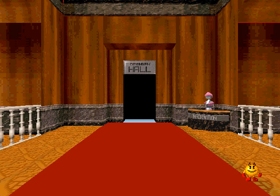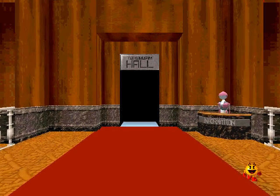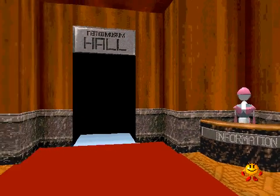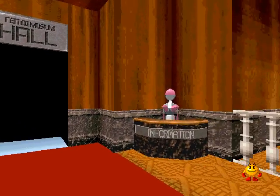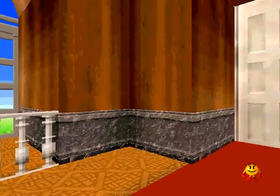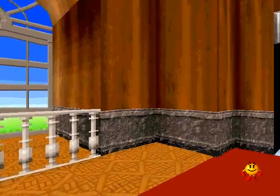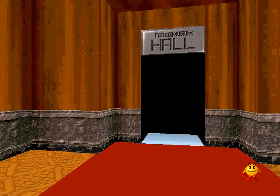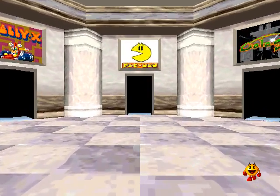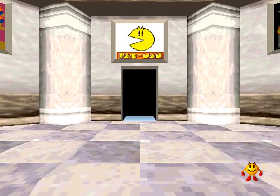Okay, so we're going through the hall, and as you can see, Pac-Man there, going through the museum hall, and there you see him looking at the information booth. We can go through the museum, and it shows all the games that were featured in the opening cutscene. If I were to stand in the dead center, this is good enough.